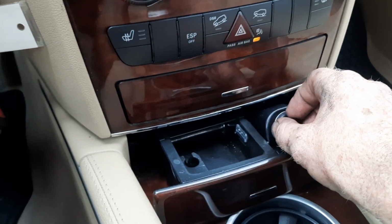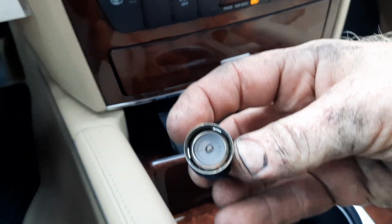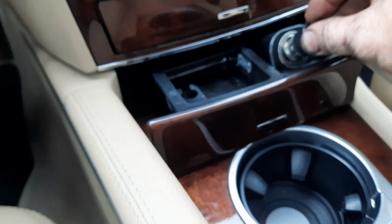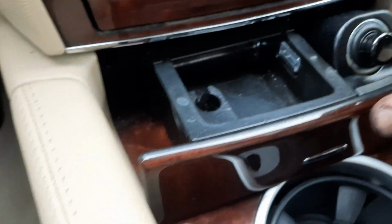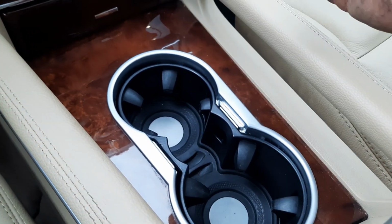I'm going to say this vehicle was never smoked in. There are no odors. The lighter looks like it was never used. The ashtray, never used. Got our cup holders. This guy pops out.